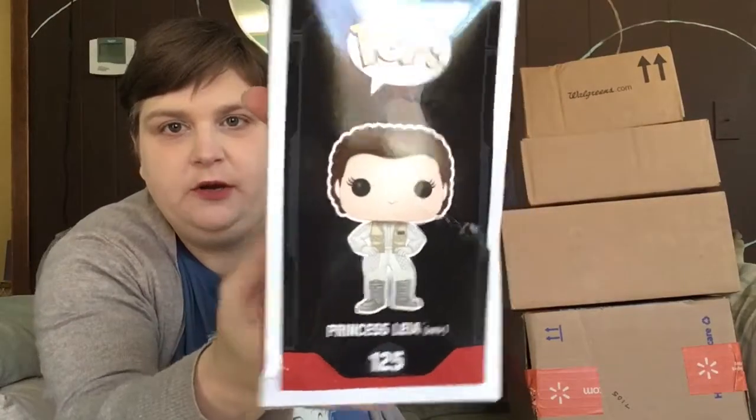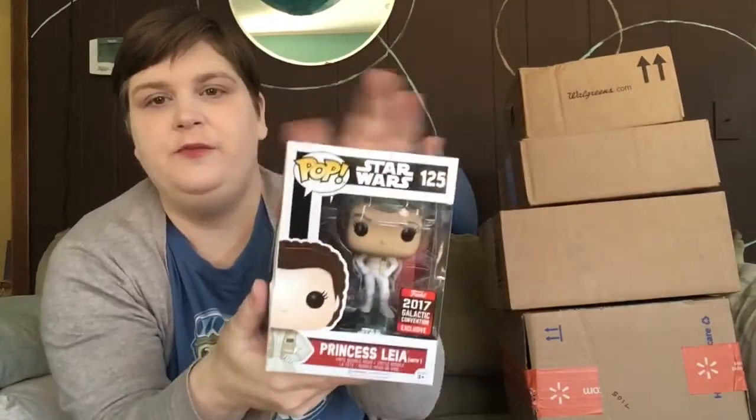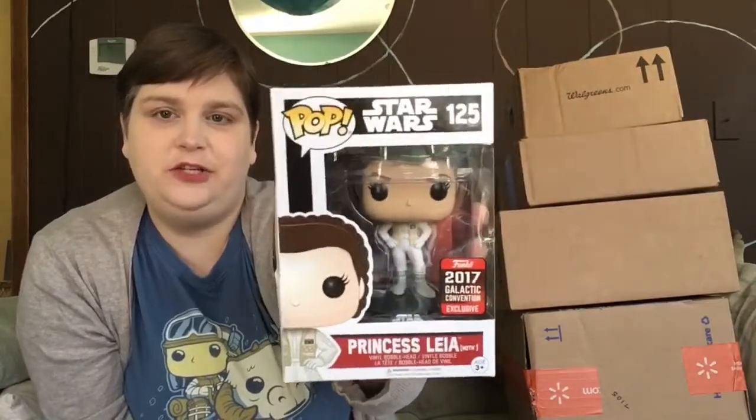There she is right there. Very excited to get her. She looks so awesome. I was going to display her out of the box anyway on my Hoth shelf. My Hoth shelf was looking a bit like a sausage factory, so I'm glad I finally have Leia to put on that shelf.